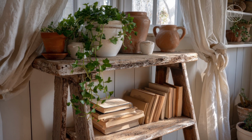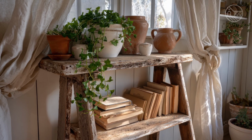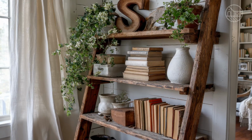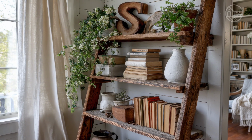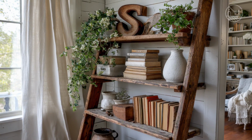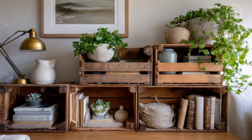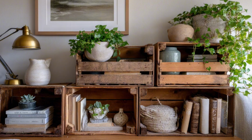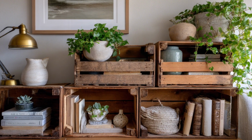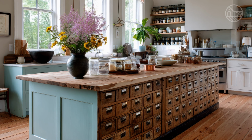Now for the kitchen, the heart of the home. Antique repurposing can make your kitchen utterly unforgettable. The Holy Grail find is an old library card catalog. These are getting rarer, but if you find one, snag it. They make the most incredible kitchen islands or utility carts. All those small drawers are perfect for storing spices, measuring tools, tea bags, and kitchen gadgets.